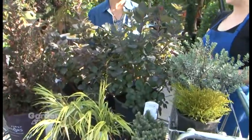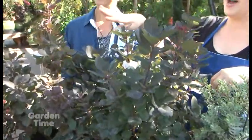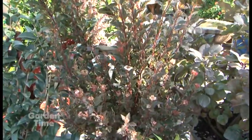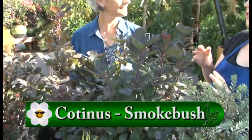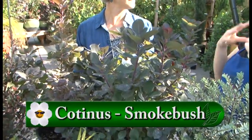Excellent. I'm pretty obsessed right now with the color that we have on these Cotinus and the Physocarpus, that really dark color. And so if we start with those, one of the most common questions we get about the Cotinus, it's also called smoke bush, is how do I keep it from getting that smoky flower and just kind of getting out of control?